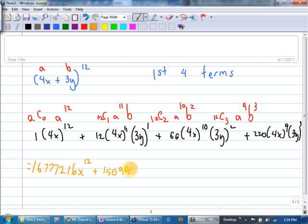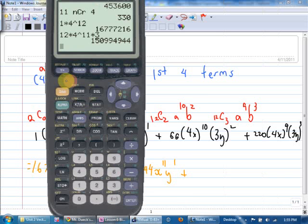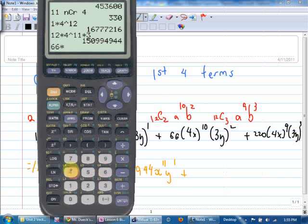15099494944. And then my variable would be x to the 11th, y to the 1. And yeah, you sometimes get big numbers. Plus, what would this one be? This would be 66 times 4 to the, see the 4 to the 10th hidden in the question? Times 3 to the what? 3 to the 2. The coefficient is going to be that. And then I'll have an x to the 10th y squared.